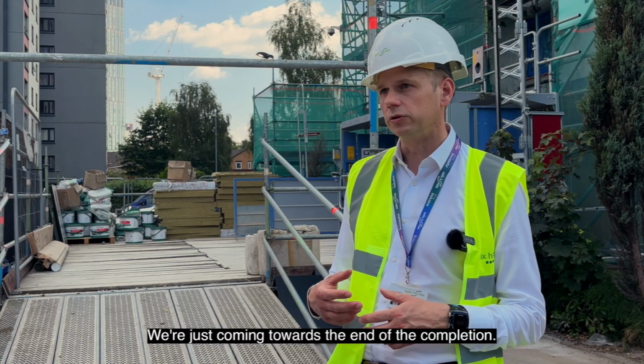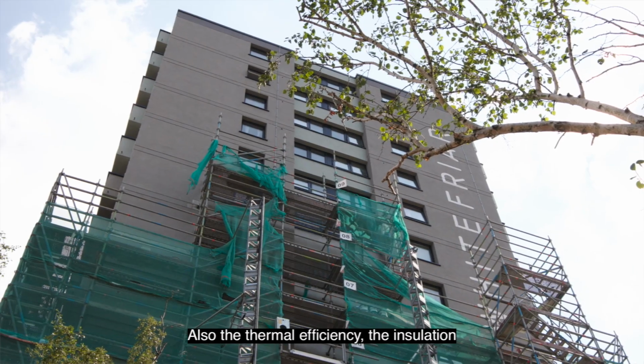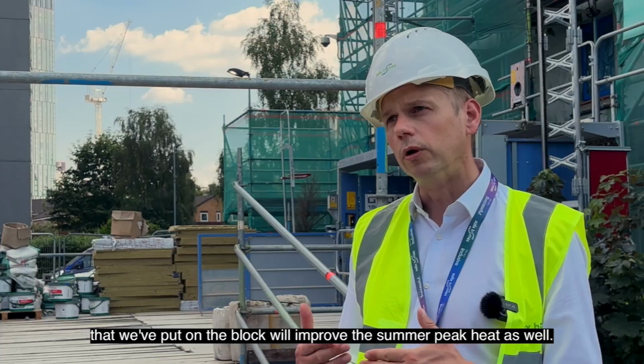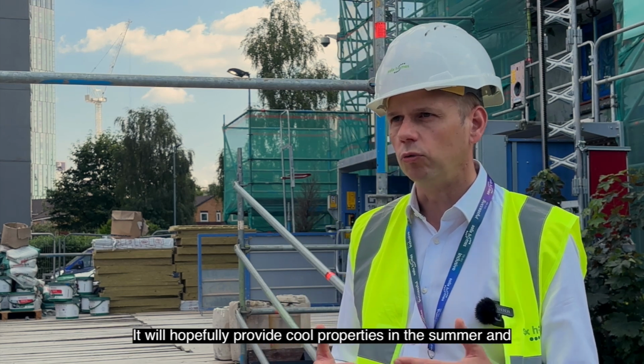We're just coming towards the end of the completion, so we're getting some really good testimony from the customers that have started to use the heating system, but also the thermal efficiency. The insulation that we've got on the block will improve the summer peak heat as well, so it will hopefully provide cooler properties in the summer and warmer in the winter.